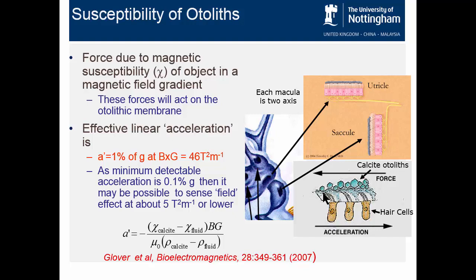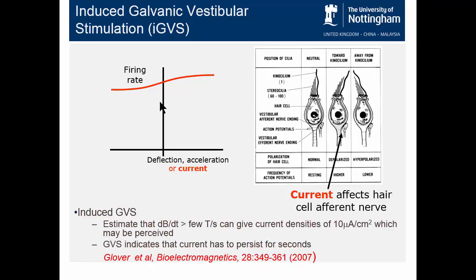So if they're placed in this region of strong field gradient product, they'll experience a force. Making some estimates for the density and susceptibility of the calcite material relative to the surrounding material, you can estimate about 1% of g might be the effect. And I think it's known that 0.1% of g can be sensed. So it's a potential candidate mechanism, but one you'd only expect to be felt in a region where there is a significant field and a significant field gradient, at the end of the magnet. We also have the direct effect of current induced in the vestibular system by moving in the field.